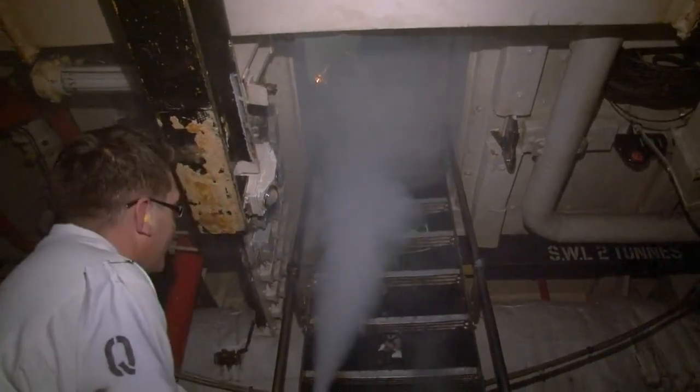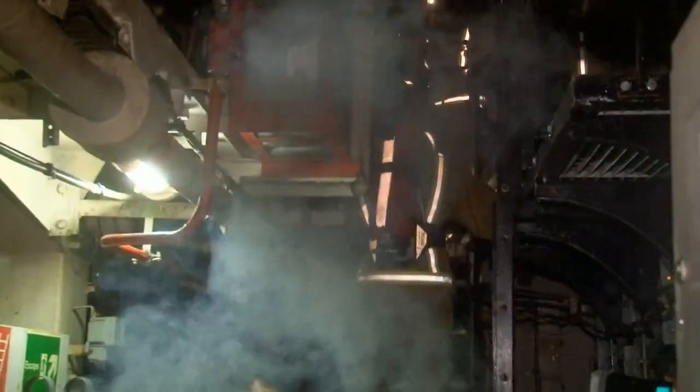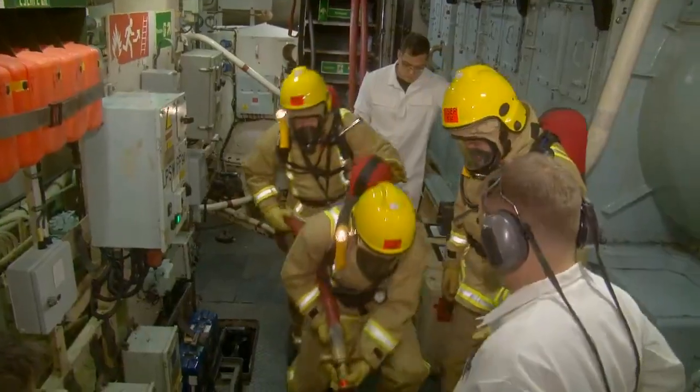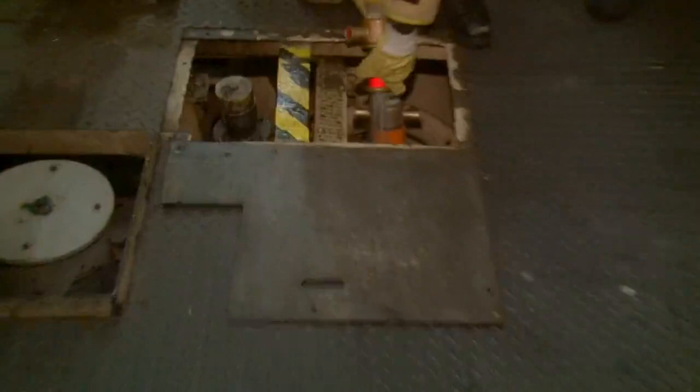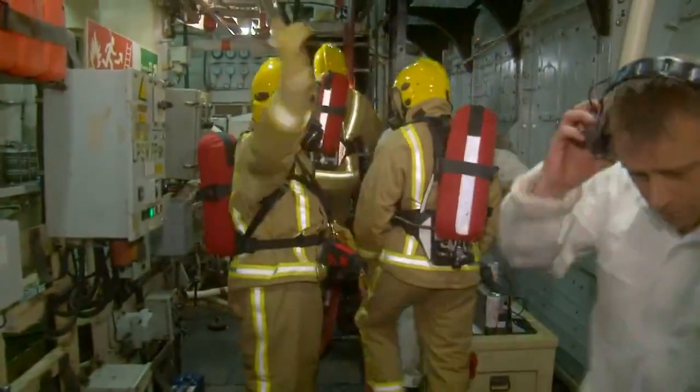Firefighting damage control is a perishable skill, and we've really got to keep on top of it all the time. If we don't, people tend to forget about it, they go off the boil, they lose that little bit of an edge that we need when we're at sea and we're operational. But we've proved what we needed to prove. We've set up, we've made the re-entry into the compartment, we've reclaimed the compartment.